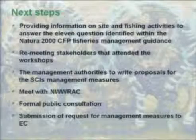What we're left to do, the management authorities will need to write proposals for the sites, and then we'll need to go through a series of public consultation as well as meeting with the RACs again to see if any changes have occurred since it was last discussed at the workshops. The sites are intended to be designated by next year. So the 11 steps process.